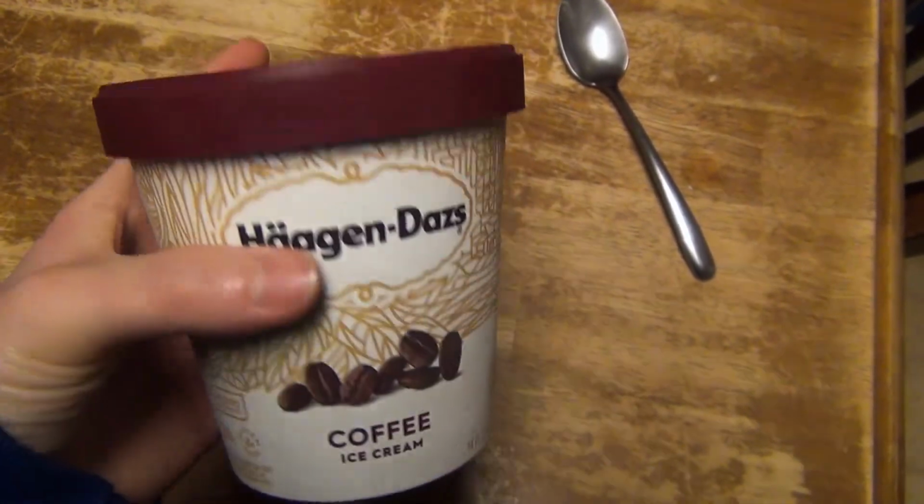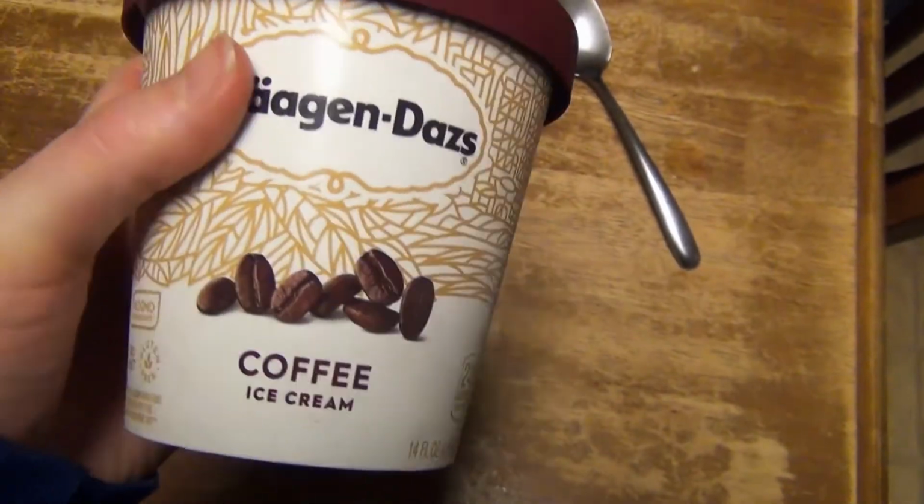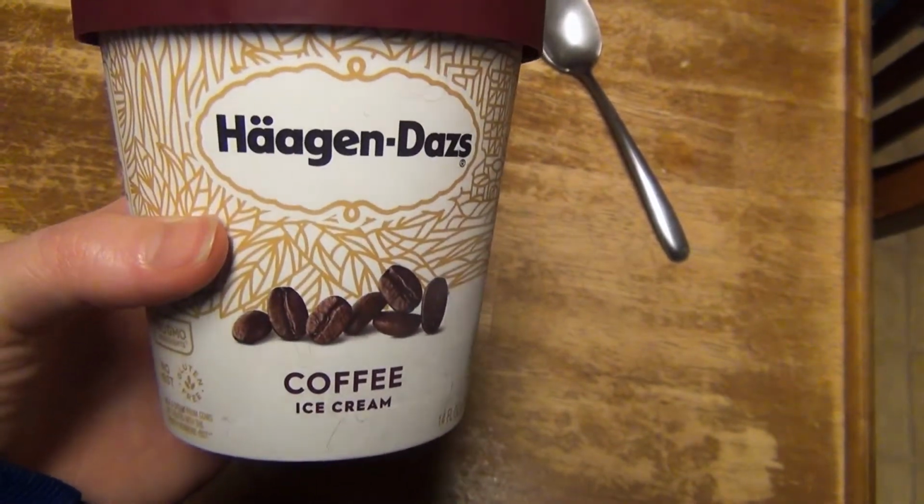I'm gonna have some of this Haagen-Dazs coffee ice cream. And Haagen-Dazs is not something we normally get. Usually we go for the Ben & Jerry's ice cream, but they had it on sale here recently at the store, so I figured I'd get a couple and try it.